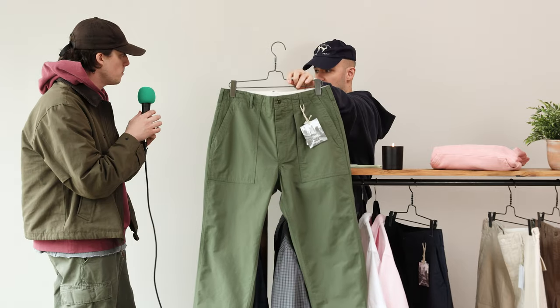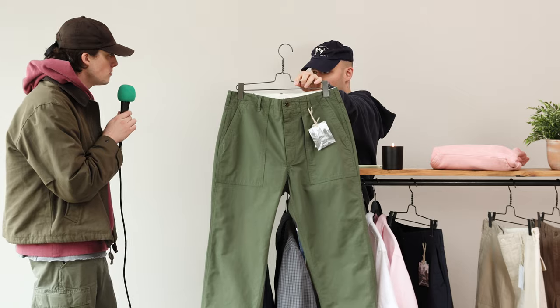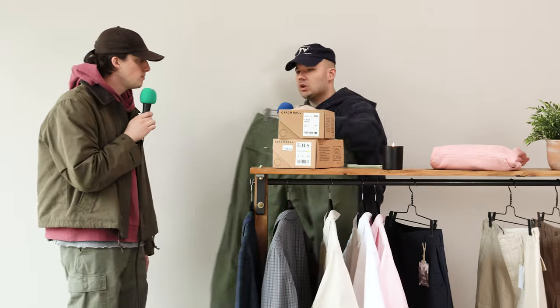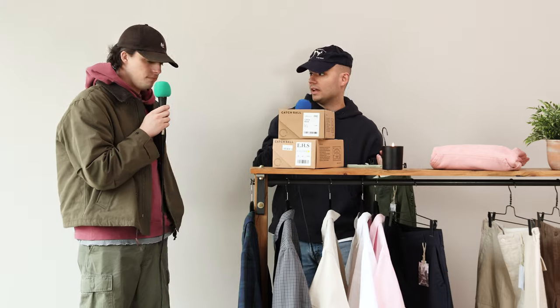There's a little bit more of a taper here. Yeah, a little bit more of a taper from the knee down. The rise is high, but in more of a fashion way rather than a traditional way. Yeah, if that makes sense. Again, the ripstop, you've got to treat ripstop a little bit more like denim, whereas I would treat the Orslo ones a little bit more like twill or a chino.